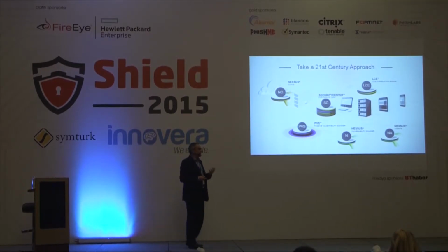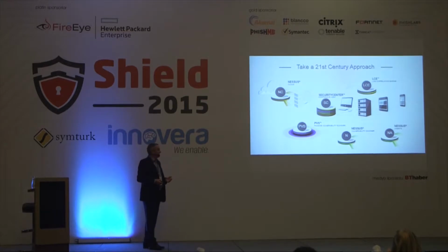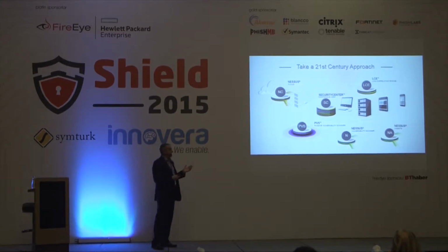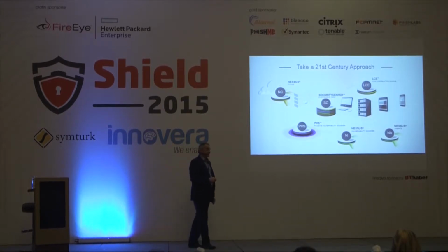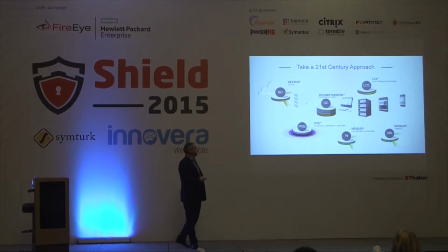So Tenable take a 21st century approach to security. Now, quite a few of you have already heard of Nessus. What I want to introduce to you today is Security Center Continuous View, which is our enterprise solution. And the Nessus vulnerability scanner that you're familiar with is just one component of the overall solution.